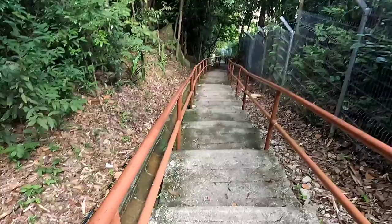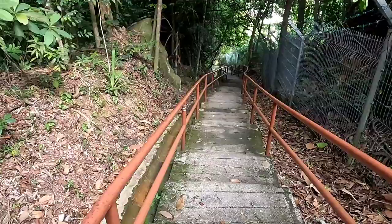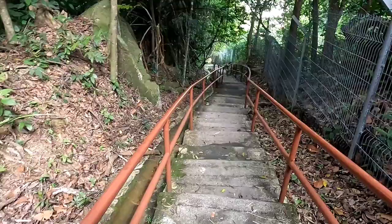If you guys have a chance, you should try it. Like, definitely try this trail. Well, I'm hiking down, so I guess it's easier and it won't be that exhausting compared to hiking up.